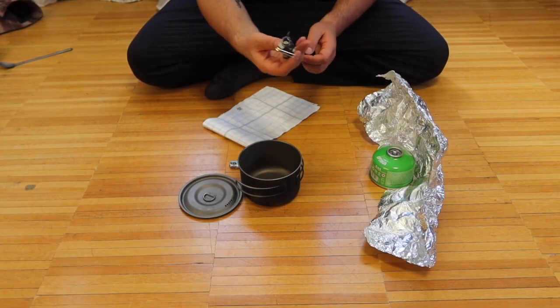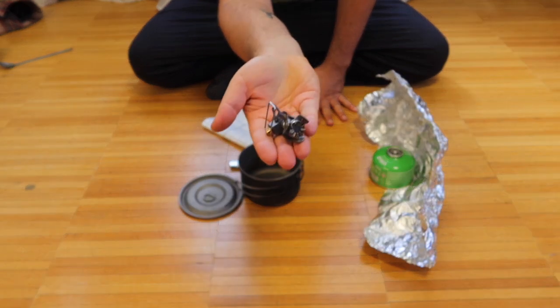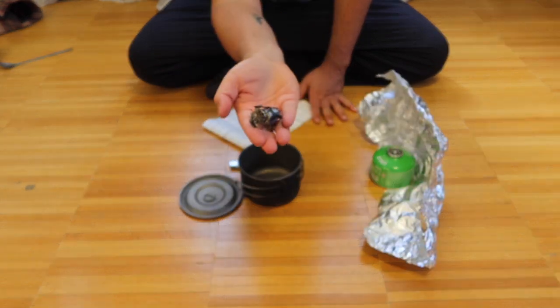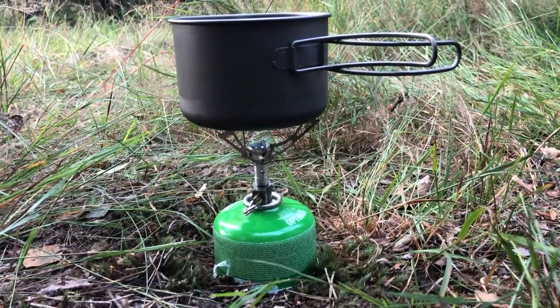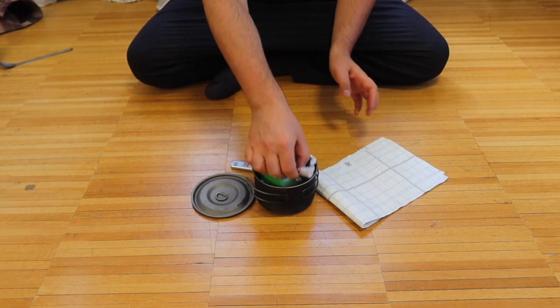I have finally got a BRS 3000 titanium stove that weighs only 25 grams. It's almost half the weight of my old stainless steel stove weighing 42 grams. There's not much more to say about it. It worked as expected during my last hike.